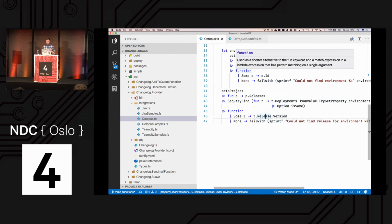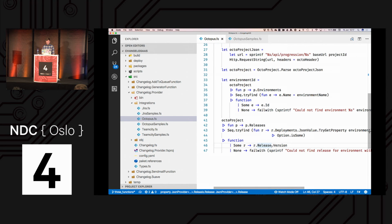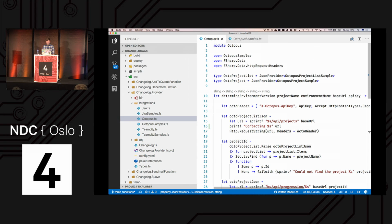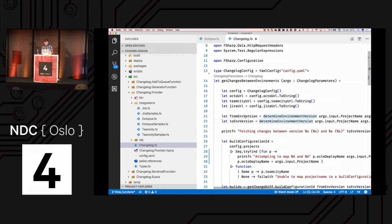So anyway, a lot of just working with the Octopus API, but type safety, and it all fits here on a pretty zoomed in screen. So that's cool. And in the end, it returns the version of the release. So basically, super simple function, takes in these 4 things, puts out a version name. Then you can see that we do the same for the 2 environment versions, and then we have the 2 versions that we want to find the differences between.